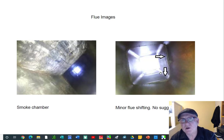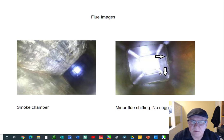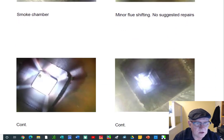These flue sections are 2 foot in length, and they're 13 by 13 square. And the mason staggered them a little bit. Sometimes that can cause you a poor draft, but these are staggered so slightly that it's not going to cause you a problem, and I have no suggested repairs here. So that's that. Here's some more pictures and more pictures of the same thing.